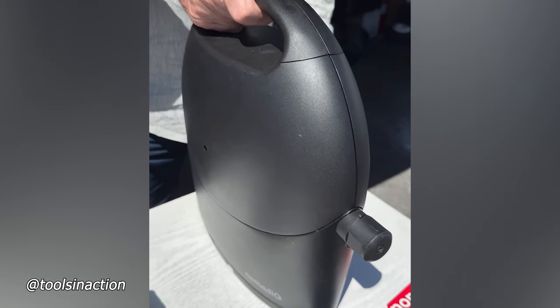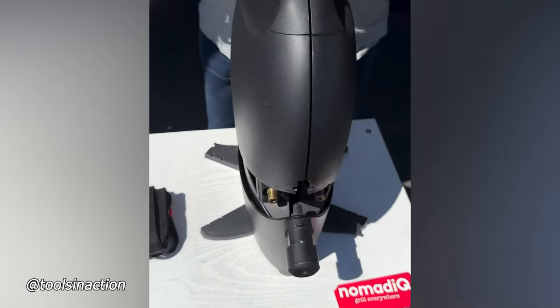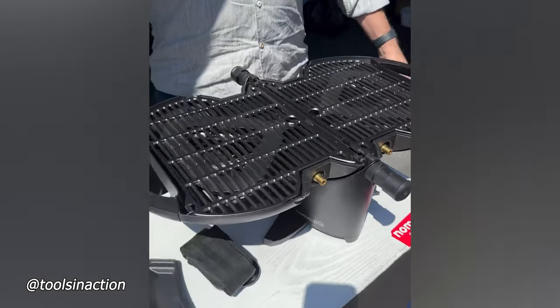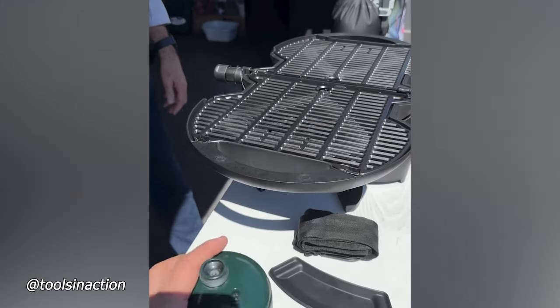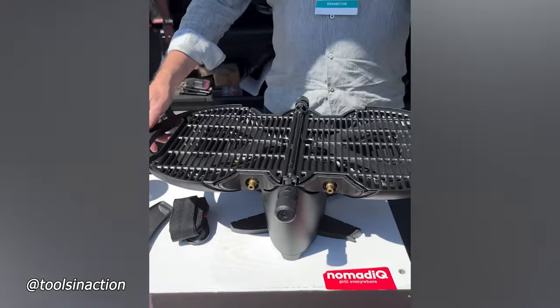Hardware Show 2024. A nice portable grill is not solely the domain of dads and tailgaters. A nice hot meal is welcomed by anyone in the backcountry or when simply enjoying a camping adventure with the family. When you're done, let it cool for a few minutes, pop it back all together.